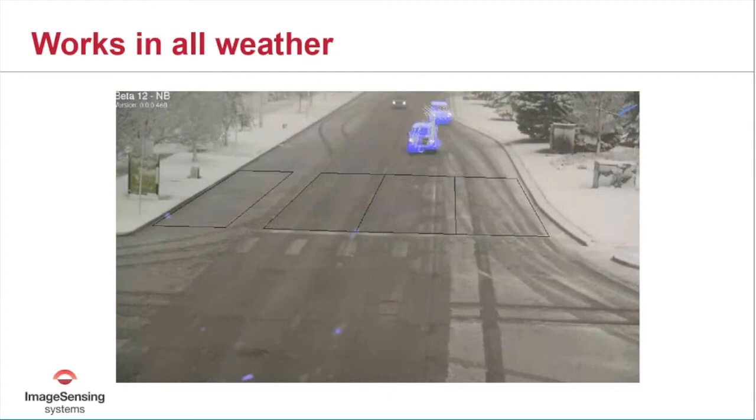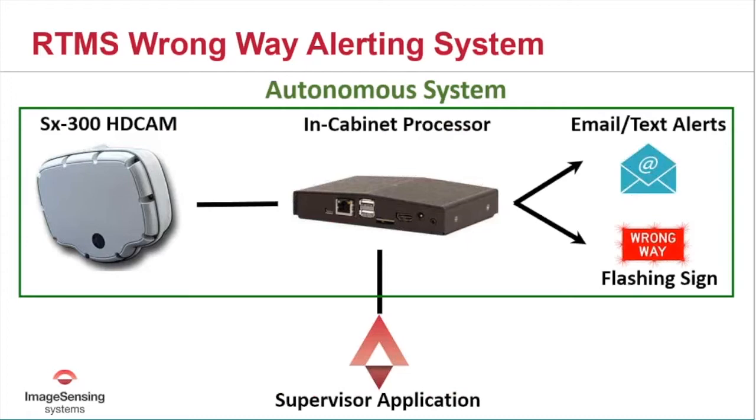The solution is fairly simple to install. We have our RTMS product on the pole. We add an in-cabinet processor which holds our algorithms and is basically monitoring a real-time stream of the video from the RTMS unit. Meanwhile, the RTMS unit is still capable of sending its volume, occupancy, and speed for each and every lane of detection back to the traffic operations center, while the wrong-way processor monitors locally for incidents of wrong-way drivers.